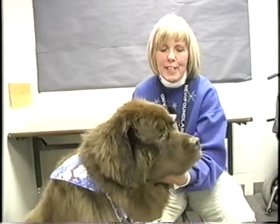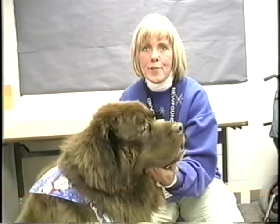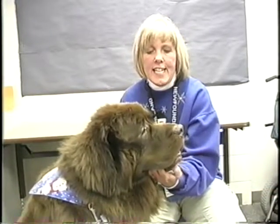Ben is a 165-pound Newfoundland, brown, and he's been doing this kind of work, therapy work, for just about 4 years. He's 5 years old. He started when he was a year, and he's certified as a pet-assisted therapy dog.